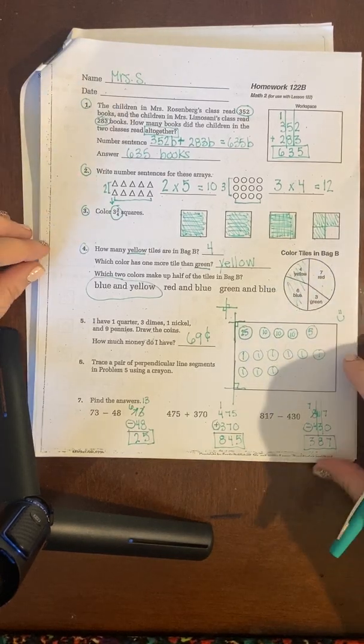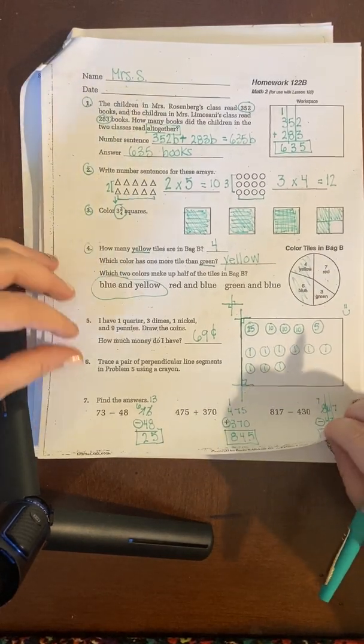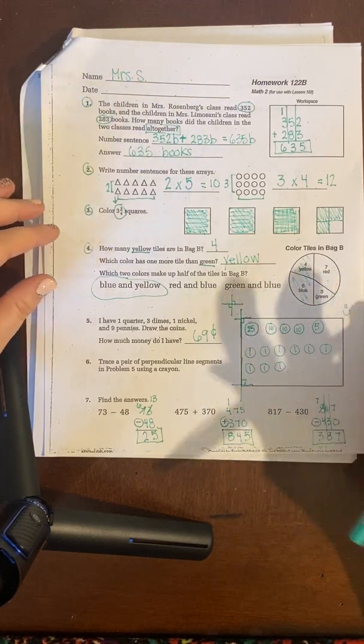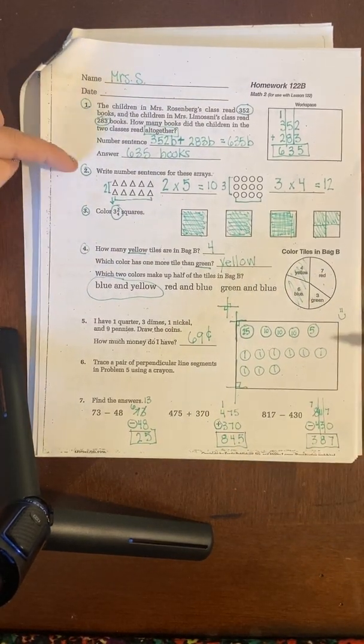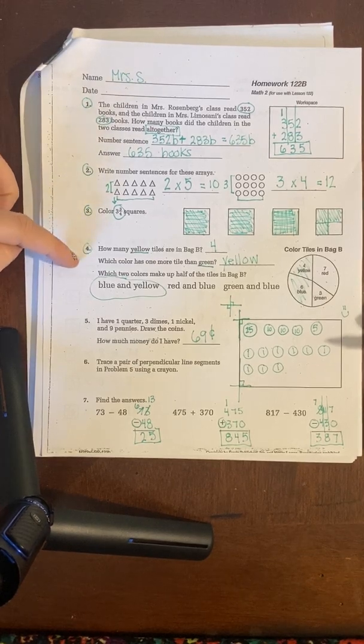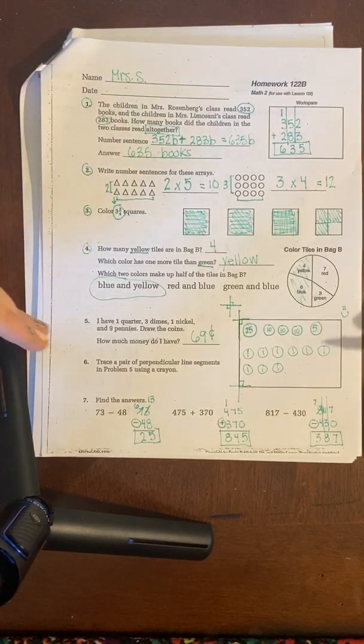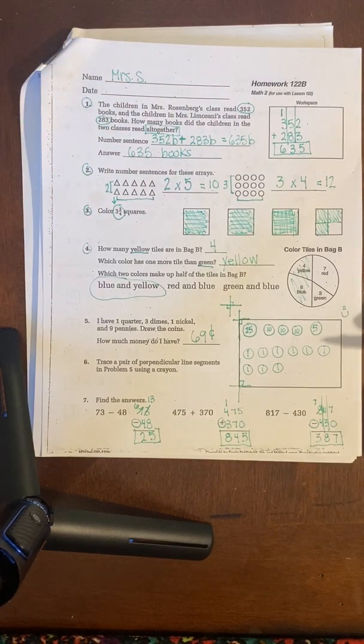So this is all that you had to do for math today. You do not have to do a side A. Make sure you take a picture of it. And I want you to circle 1, 2, 3, and 4 on your paper today to show that those are the problems you did with me. Then 5 through 7 are the ones that you did by yourself.